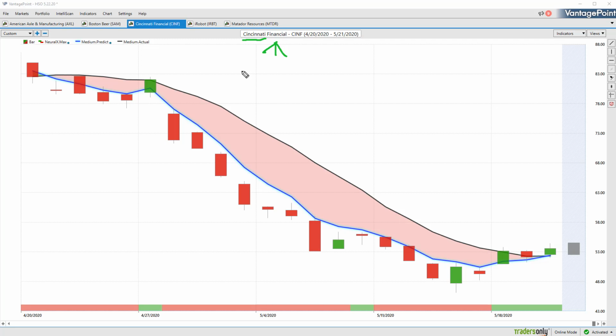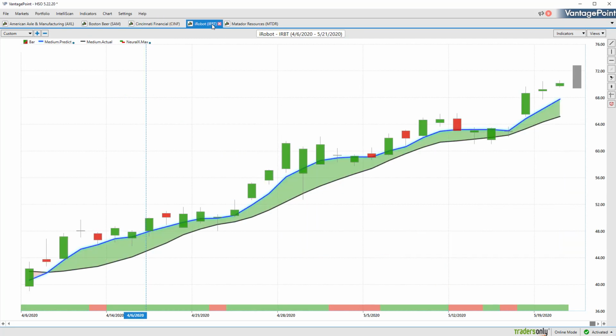So that way you can apply this forecast and this trading approach to whatever market you're trading, knowing that it's really doing a lot of the heavy lifting behind the scenes and understanding, again, how those global market relationships are going to play into what it is that you're doing. So lastly, here we have iRobot, and then I'm going to go to Matador, another good example of how this technology can be very effective.